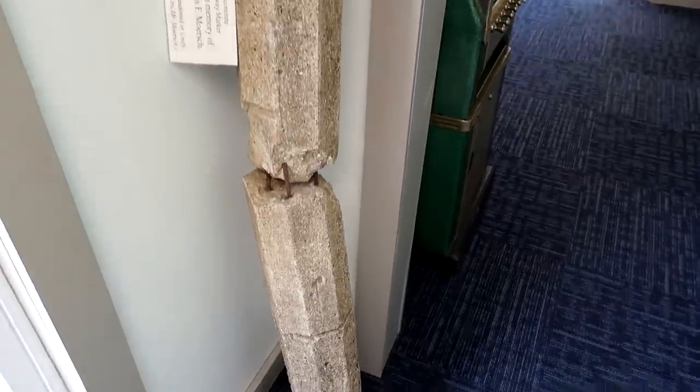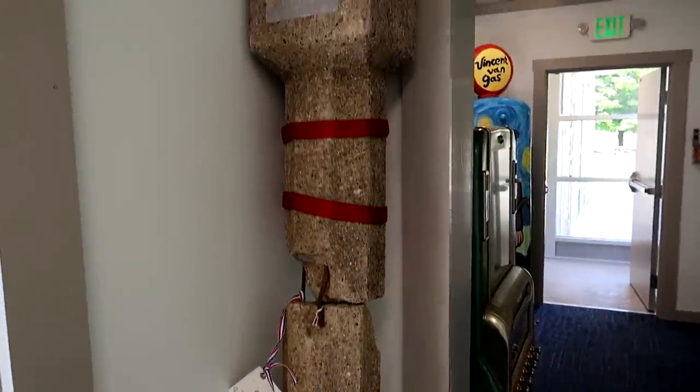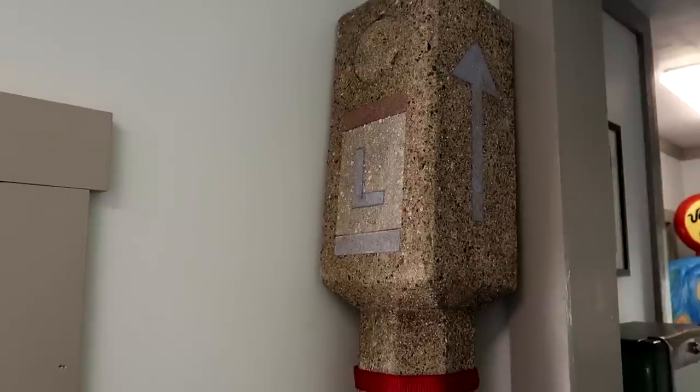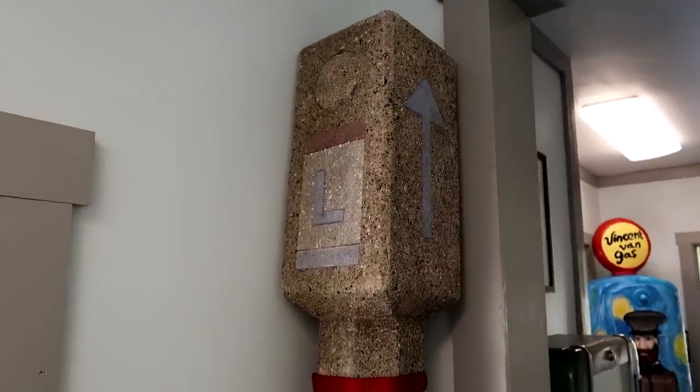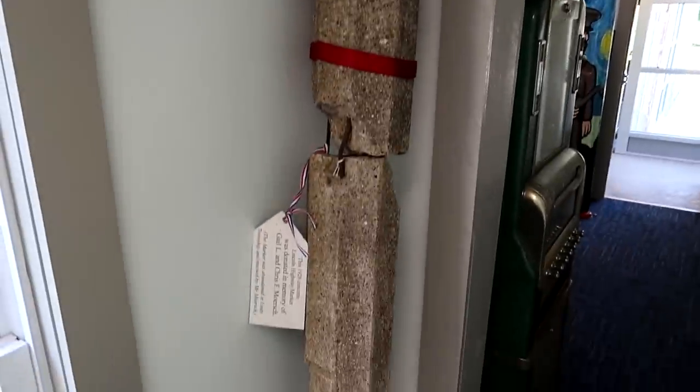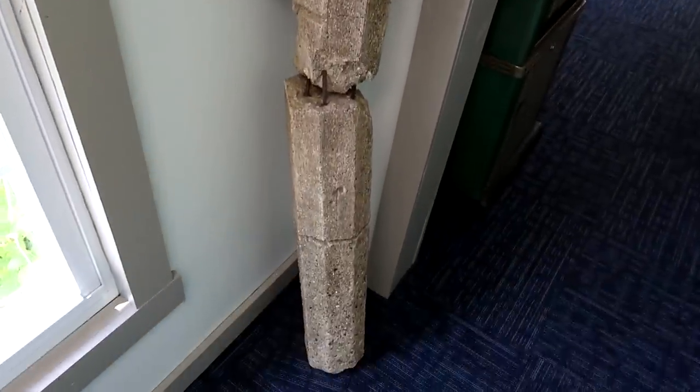Here we have one of the old Lincoln Highway markers. These used to dot the entire route. I don't know that there's any original ones left out there. So this one was made in 1928, and you can see it's a little worse for wear.